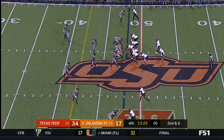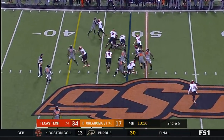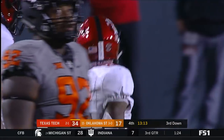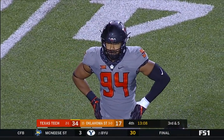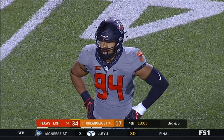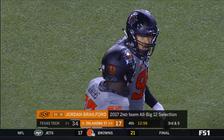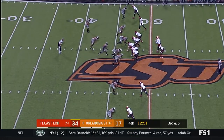Tazan Henry will check into the backfield for Tech. And they give it to him. Jordan Brailford makes the stop for the Cowboys. Well, that's one of the most disruptive players on this Okie State defense, and we have not called his name much at all. With Tech getting the ball out on an average under 2 seconds when they're throwing, it's hard for a disruptive guy like Brailford to make his presence known. But on that play, they run away. He's unblocked, comes from behind, and makes a play.